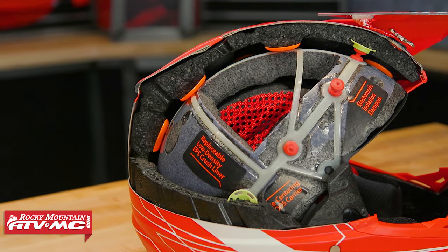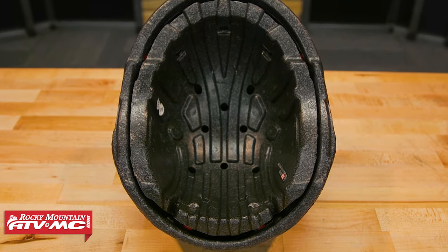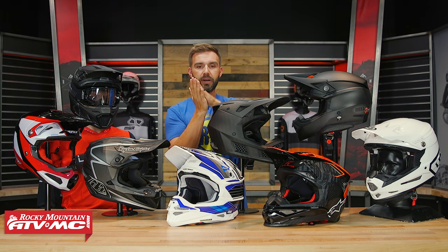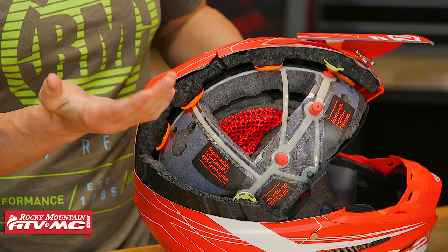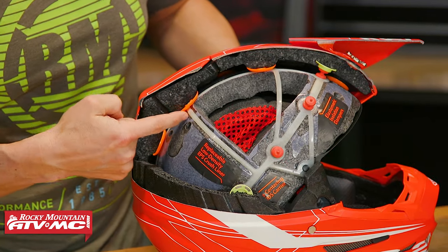So they say they move in 6 degrees of motion. That's where they got the name 6D. So it acts as two separate liners moving freely, but they also compress to absorb those linear impacts. And they also have their low friction discs. And if you watch the product spotlight, you'll see that there's actually kind of a plastic skeleton in between the two liners to help them move even more when you do have a big impact.